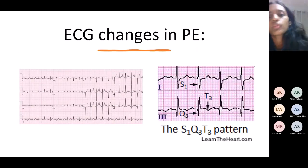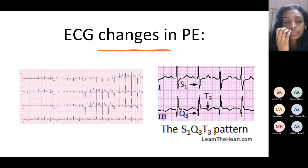Okay, so clinically, when you do an ECG, most of the patients will present with a sinus tachycardia. There may be some cases, but quite rare, where patients can present with an S1, Q3, T3. Now, you've probably heard of this, but you may not know exactly what it is. So essentially it's S1, so you go to lead one, where you see an S wave here, with right QRS axis deviation, and then Q3, so you go on to lead three, where you would see the presence of the Q wave, and then again T3, you go on to lead three, where you would see the inversion of the T wave.